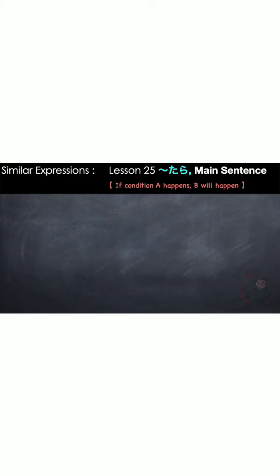Another similar expression is the one we've learned from lesson 25, which is nani nani tara main sentence. It means if condition A happens, B will happen, which is very similar to the nani nani ba conditional form, right? However, they have slight differences, or there are some cases where you can only use one. So let's take a look at some examples.